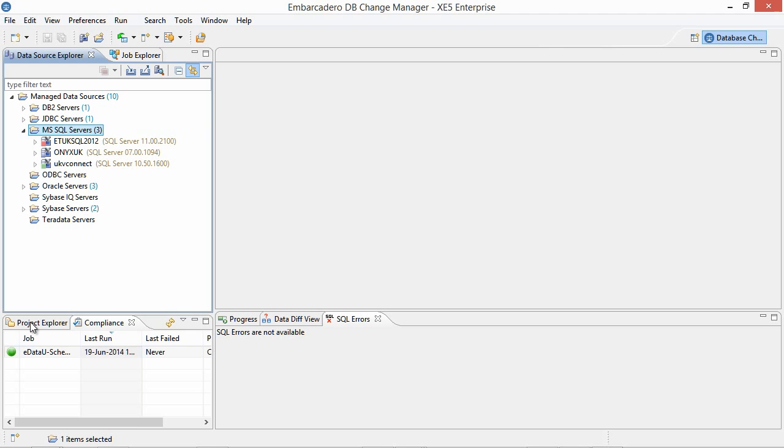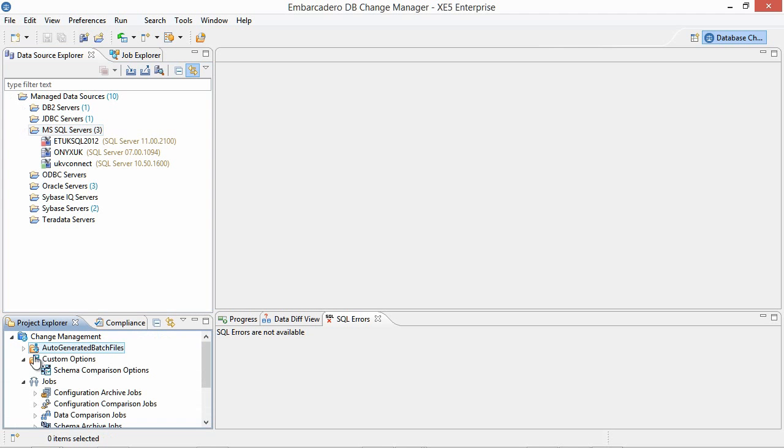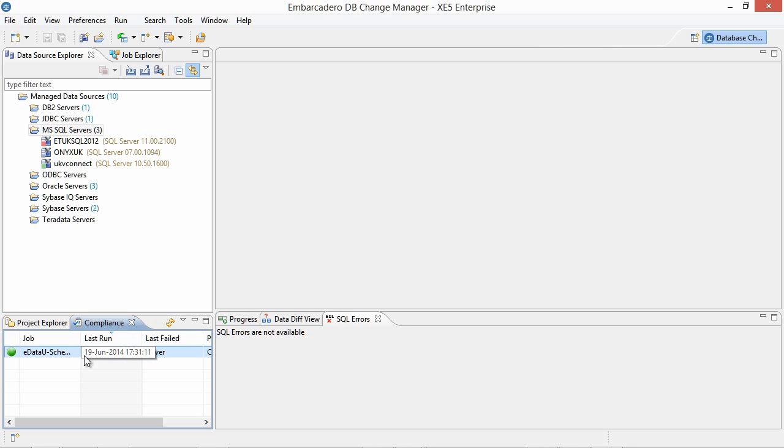The Project Explorer allows you to move through your project and understand what has been worked on. There may be some batch file scripts that you're running, there may be some configuration jobs, and so forth. The Compliance view will show you what jobs were running last, the time and date, and obviously if there were any failures also. This is the type of information available within the tool itself.